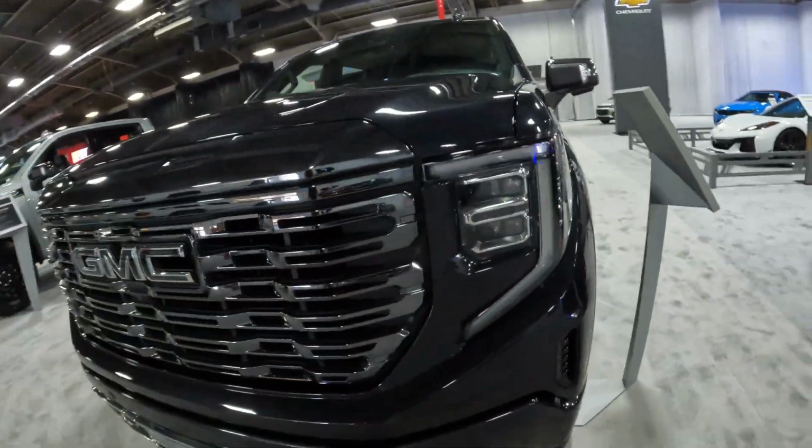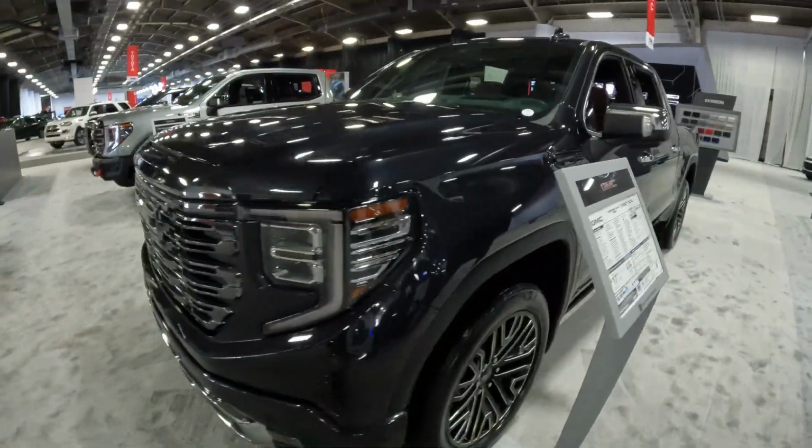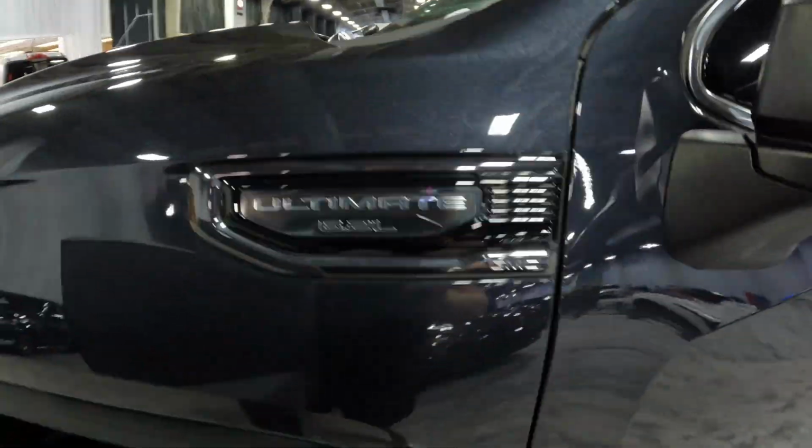Okay, there's the different headlights we have here. LED headlights, of course, on this one, looking very sharp. The Ultimate badging, as I just showed you right here.